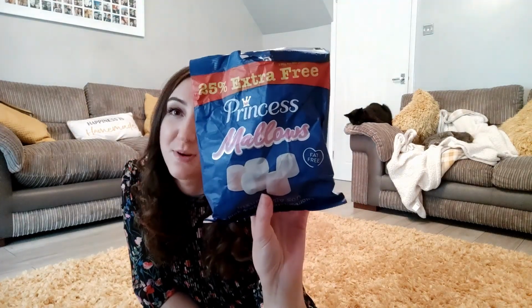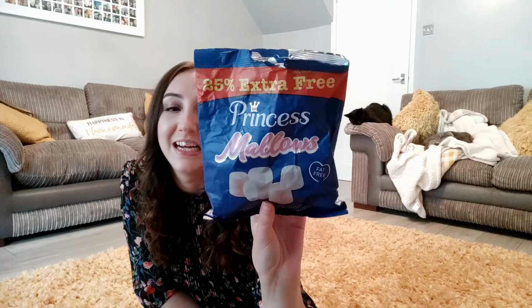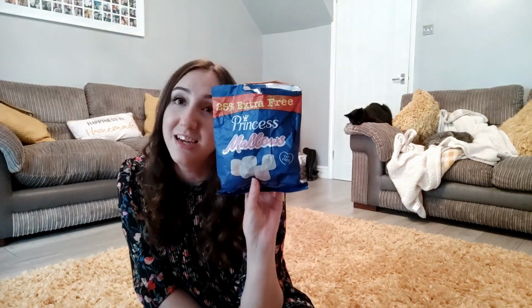These have been opened. Luckily they're not all finished yet, but I also brought the Princess marshmallows, fat free, 25% extra free. These are my favourite marshmallows, they're lovely, and yeah, I've already delved into them, only recently actually, so I managed to resist them for quite a long time. But yeah, really like these marshmallows, so I got a bag of them.